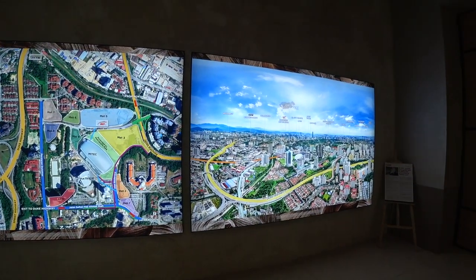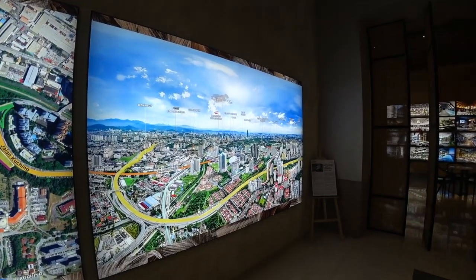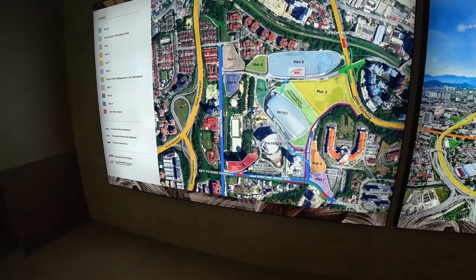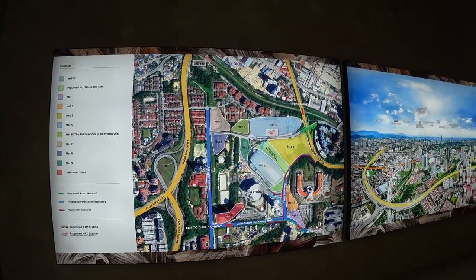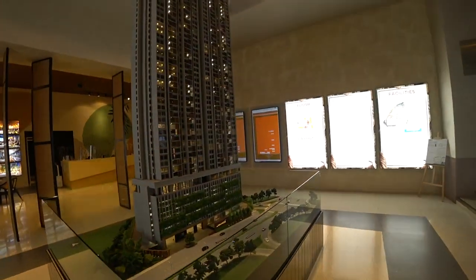Now, the facing. Let's look at the facing. I need to understand what I'm looking at. Yeah, so is this north-south oriented? I believe it should be. I'm not sure, but it should be. Anyway, so this is how it looks like.